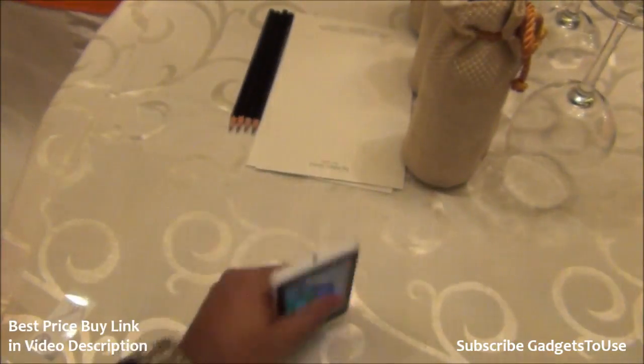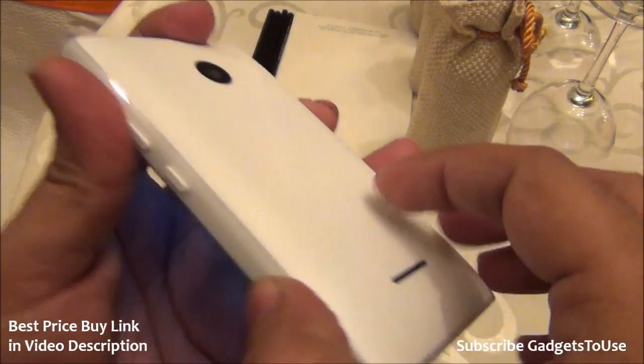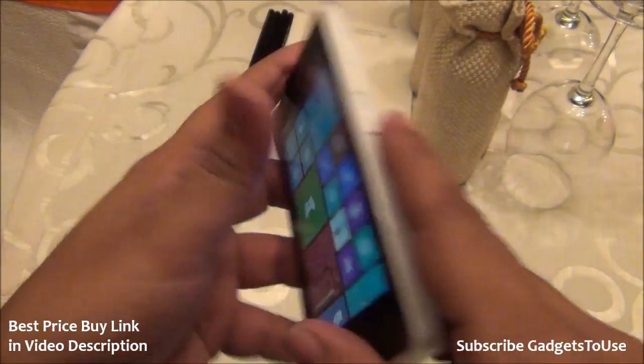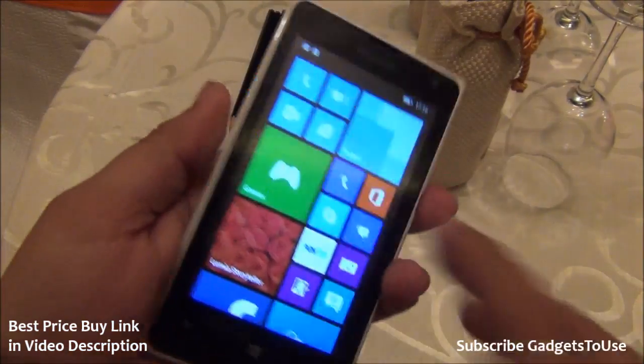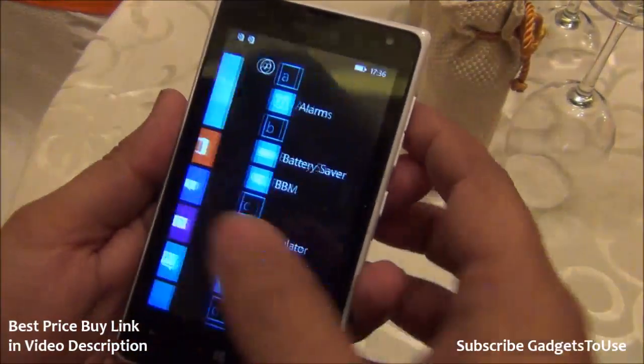It is kind of a solid phone, so you can see it is very solid. Even when it is made up of plastic, it is a very good quality of plastic they have used. Especially at this price point, I do not see very good quality of plastic being used on some of the Android phones out there. So let's take a look over the applications which are coming pre-installed.